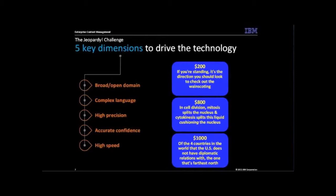The third and fourth points kind of go together. If you're going to answer questions, you have to be right and you have to be confident. And in some cases, that's not easy. There are so many ways to misinterpret unstructured information that, at least for computers anyway, being able to be accurate and confident at the same time was important. And then lastly, in order to win on the game show, you had to do this at high speed. You basically had to answer questions in 3 seconds or less.